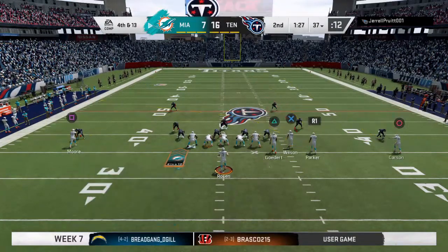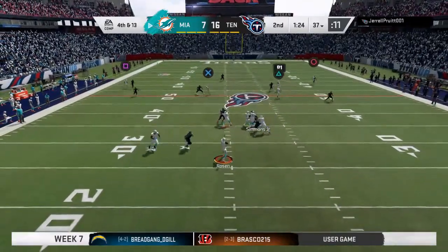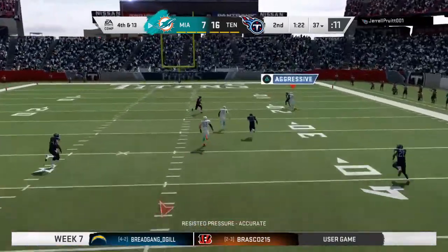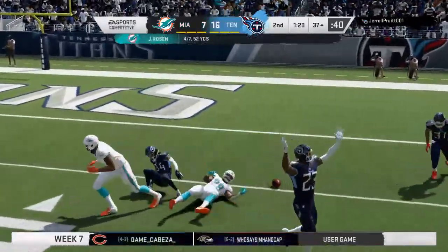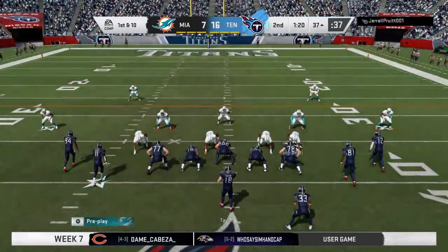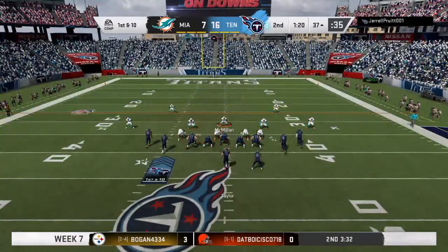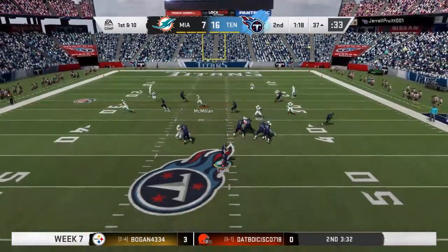And they'll indeed go for it with Rosen. He's going to float this one deep right side. And this is going to be incomplete. A surprising move to go for it, and predictably, at least somewhat predictably, it doesn't pay off. And the Titans, they've got the football back, and they've got it in great field position.